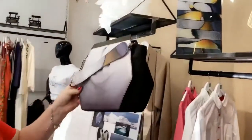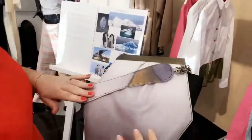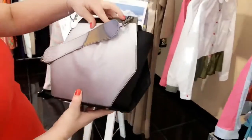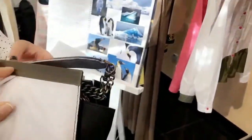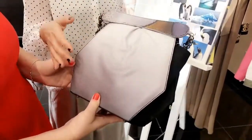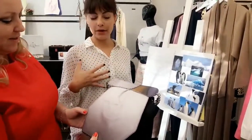Wow! It's actually printed leather. Great job! It's quite smooth, but it looks like feathers. How did you do this? This is a pleat, Sally. So we created that pleat with the design to give it that texture, and the ombre effect as well. It's all digital printing to create the texture of the coat of the penguin.